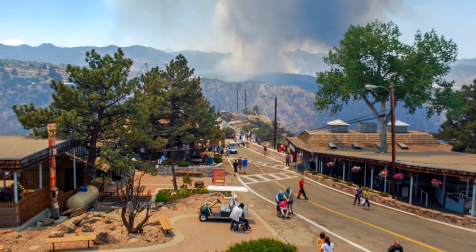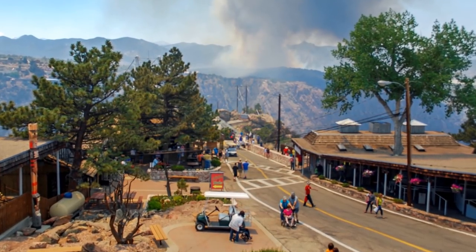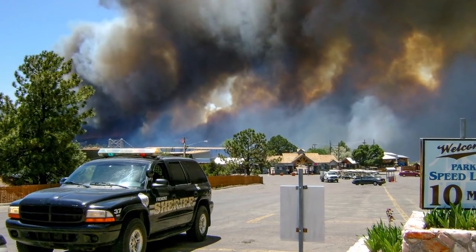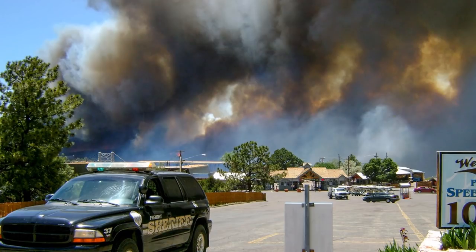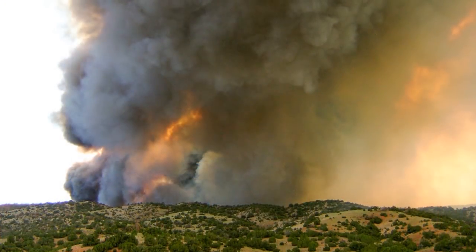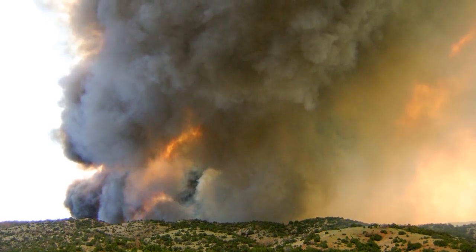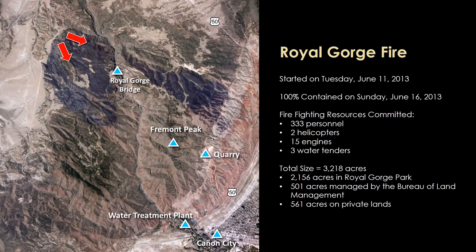On June 11, 2013, an unusually hot, dry, windy Tuesday, the park was about to face its biggest enemy. A wildfire that started 2 miles to the west roared to the bridge. Around midday, 1,200 visitors at the park and around 200 employees were safely evacuated. The fire jumped the Royal Gorge and marched towards Canyon City, the quarry, and the city water treatment plant.